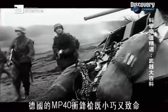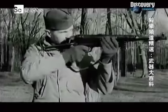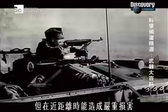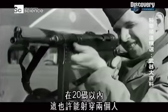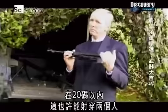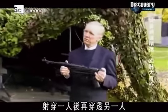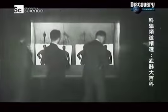The German MP-40 was both compact and lethal. It's got quite a limited range, being just a pistol round, but at close range it can be quite devastating. Up to 20 yards, this would probably penetrate 2 people. Go through one person and through a second person. So it's got quite a penetrative power.